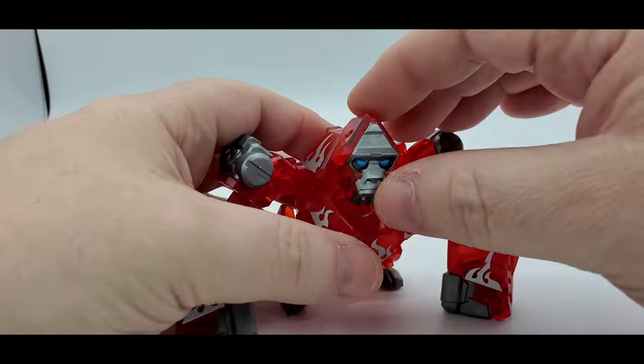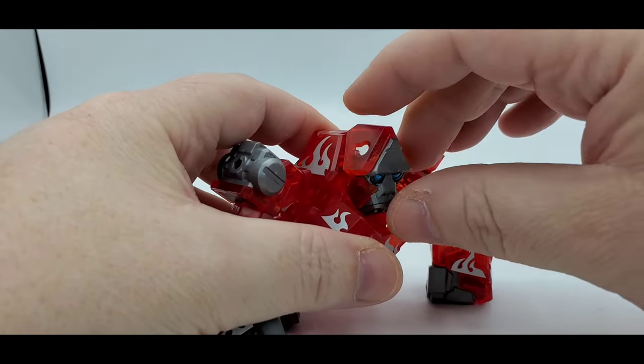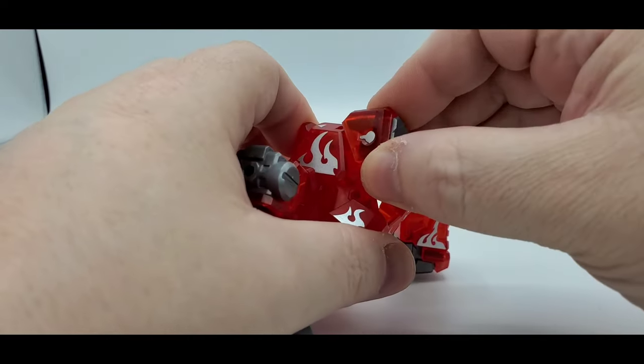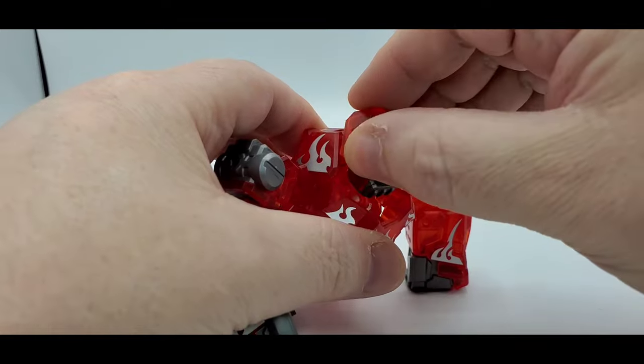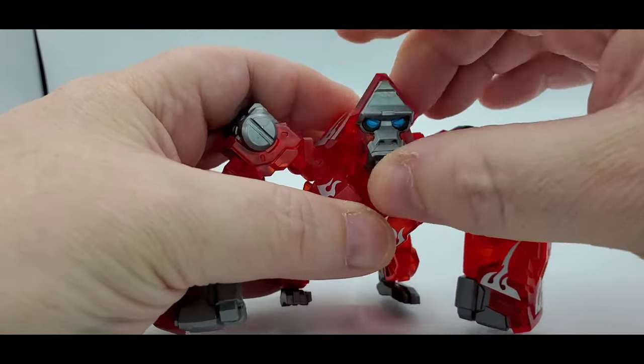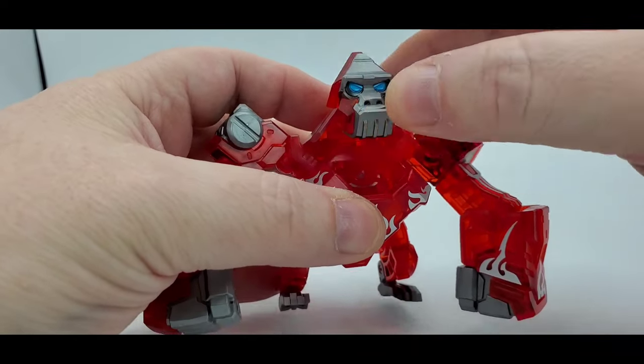All right. So as far as articulation, you can look down a little bit, look up. It's on a ball peg, so you can do a swivel, and you can go side to side too. You got some more paint up here, nice silver paint. So that's very nice. Nicely articulated for that. Go up a little more.